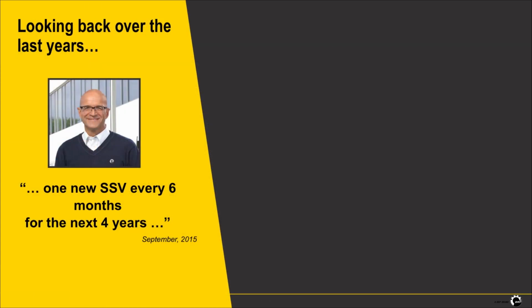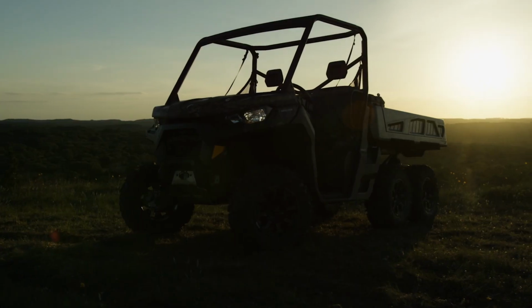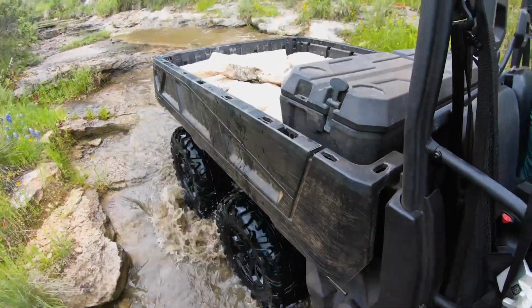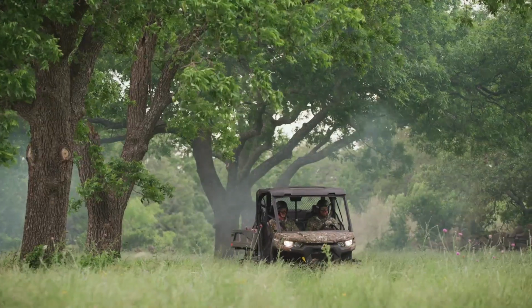The next product news we want to touch on is related to Can-Am's promise made in 2015 to launch a new SSV every 6 months over the next 4 years. Once again, Can-Am delivers by introducing the new Defender 6x6. Perfect for when getting the job done requires even more work capacity, cleverness, and adaptability.